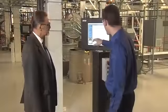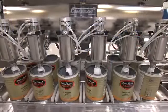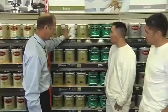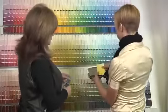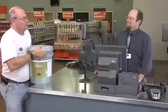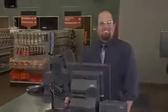Our highly precise, computer-controlled manufacturing process results in the best formulated, most reliable paint and coatings in the industry. Can after can, batch after batch. No wonder Dann-Edwards paint is the #1 choice of painting and design professionals. In fact, more painting professionals paint their own home with Dann-Edwards than any other paint. We could think of no better endorsement.